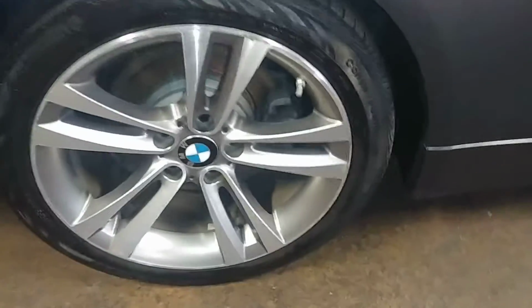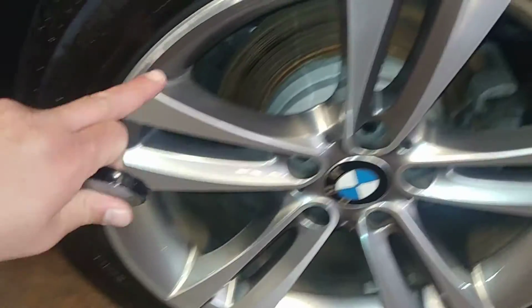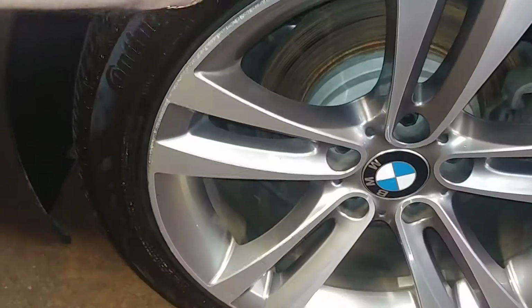This quarter looks good. Here's your rear passenger rim. Does have some curbing. I'll say 10 or more to engulf that entire edge there. Tire tread, just under 7/32. This door looks good. Does have a little heavy scratch there, very small. It's about less than an inch.